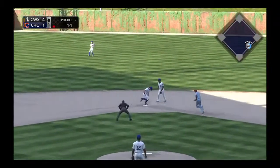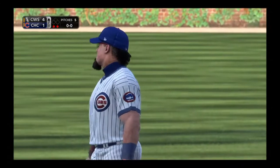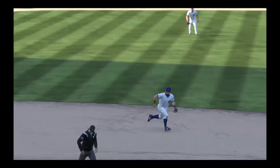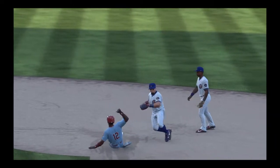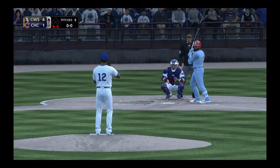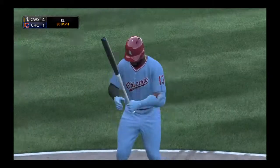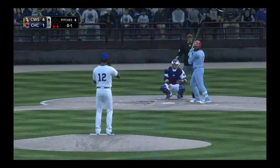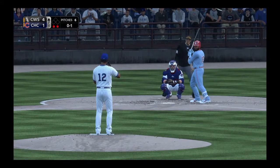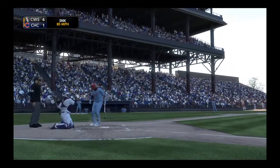Bouncer up the middle, scooped up, step on the bag for one, and that didn't work out too well as the pinch hitter comes on to bounce into a double play. Good pitch on the ground ball there, and an even better job up the middle to take it himself, and turn two, pretty smooth. First pitch is a slider called for a strike. Off the plate, 1 ball, 1 strike.